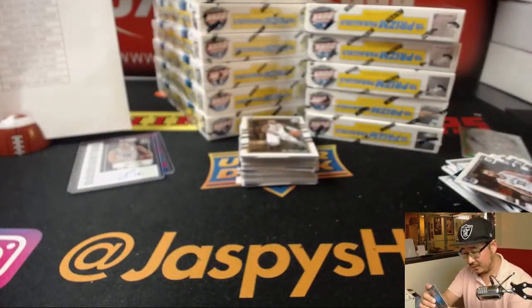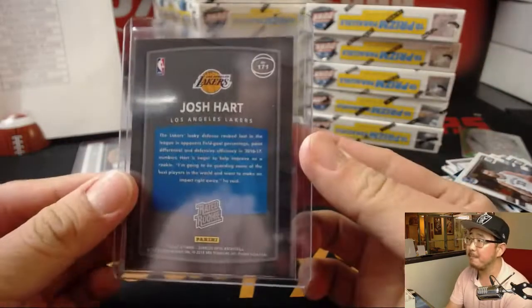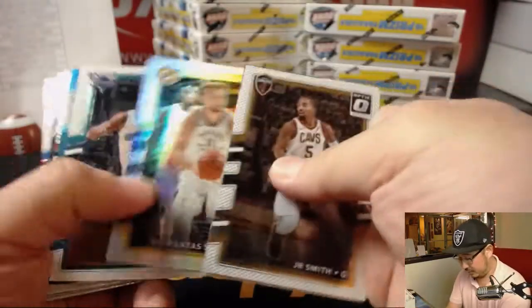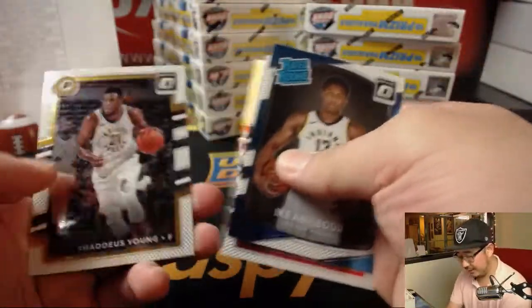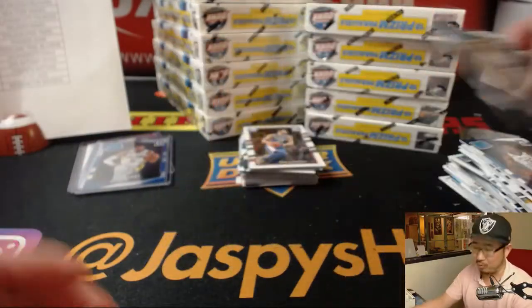So these will get sleeved up. I know Josh Hart has been kind of a fan favorite here in LA. So like these regular rated rookie, the non-silver rated rookie cards, they've got some value, especially the bigger names. Like, this guy might have some value. But it's the silver ones, the hollow ones, that have the big value.